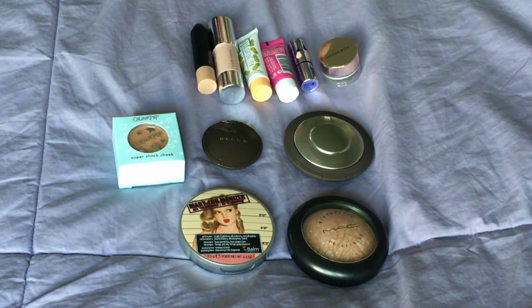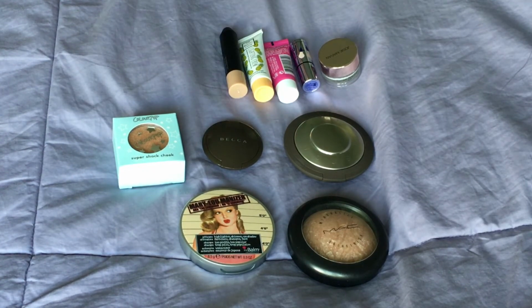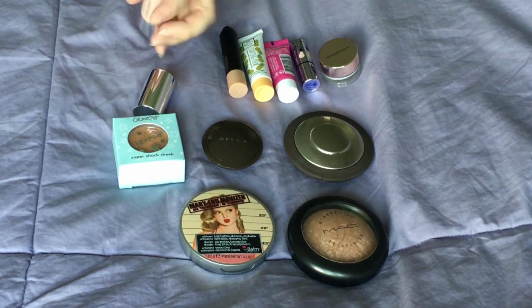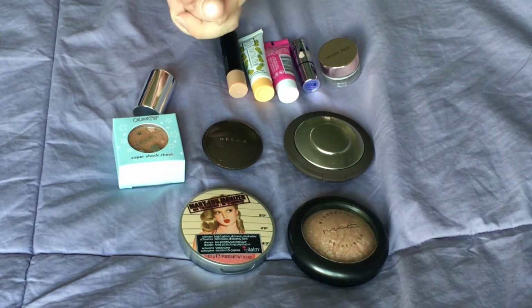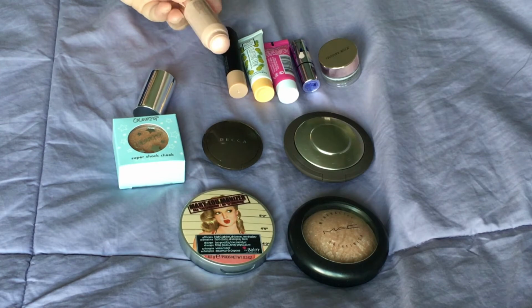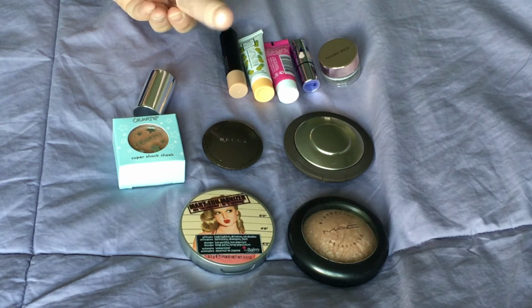So one I know I am decluttering is this one from Clinique, and this is the Clinique Chubby Stick Sculpting Highlight in the shade Hefty Highlight. It's a really pretty color, but I've heard that it does not go really well over foundation. I haven't tried it too much on my own face, but I heard that it just does not go well over foundation, and whenever I wear highlighters, I typically am wearing foundation.